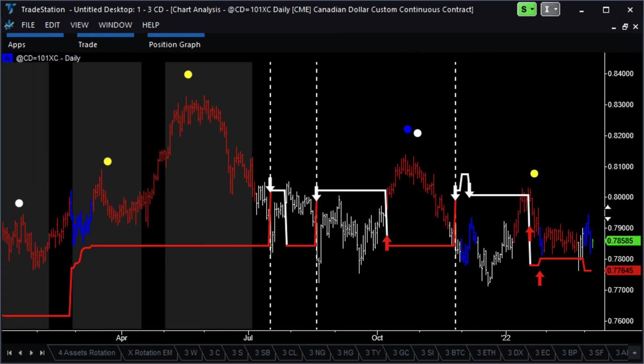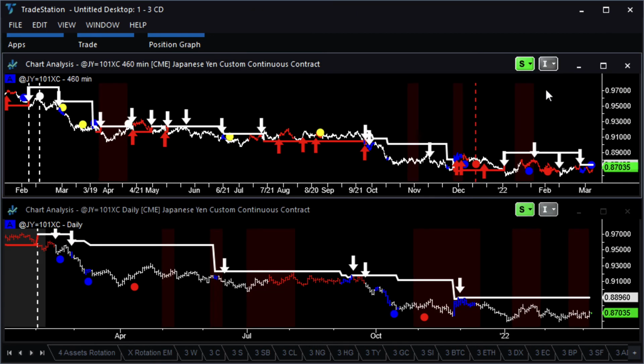Canadian dollar, not so much. It's okay, sitting here at 78.5, 79. It's not got the strength that we've seen in the Aussie yet, but possibly it could, because it's again a commodity-driven foreign exchange market.